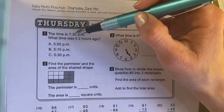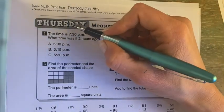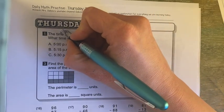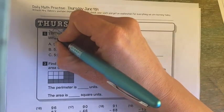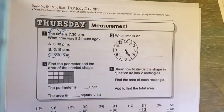It says the time is 7:30 p.m. What time was it 2 hours ago? So it's 7:30. We're going to count back 1 hour to 6:30 and 1 hour to 5:30. So it's 5:30. Count back 2 hours.